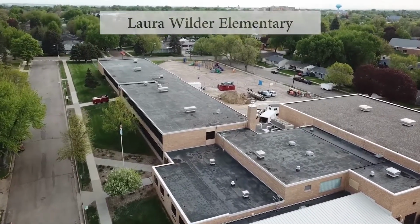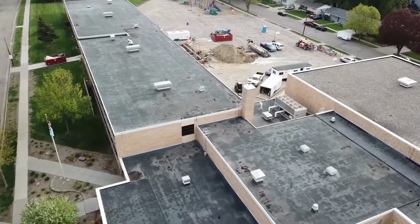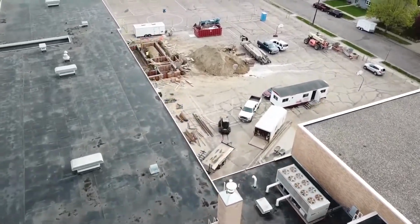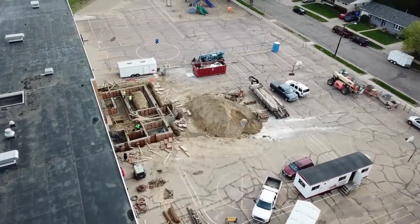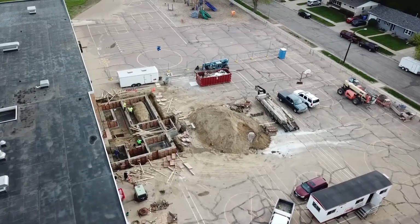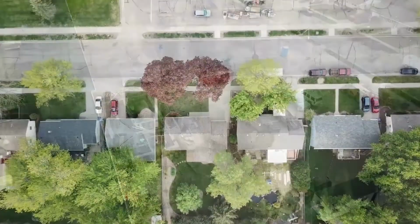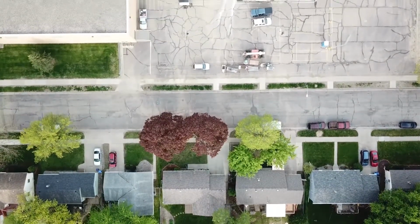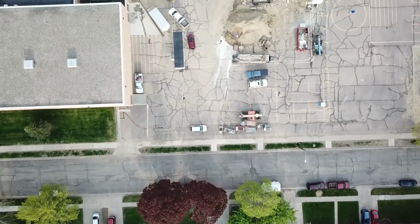Laura Wilder, we were able to get into the building with the shutdown of the schools, and so all the renovation of the restrooms has started. A lot of the sewer lines have been installed. I had the project meeting there yesterday, and you're starting to see things come back. I always say that demo portions are the toughest part, because you uncover things that you may not anticipate, or the old plans don't show. But we're starting to see some of the construction going back.